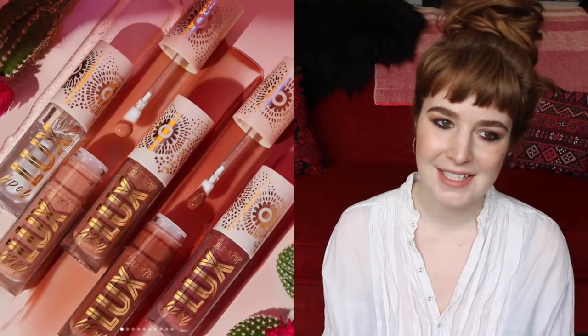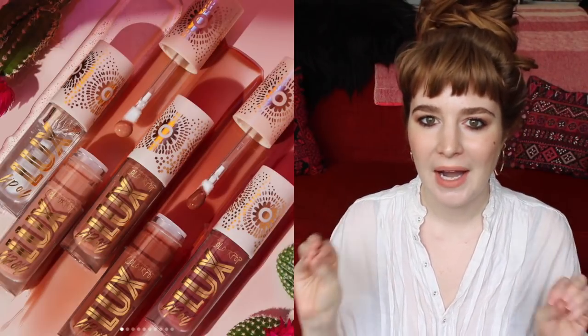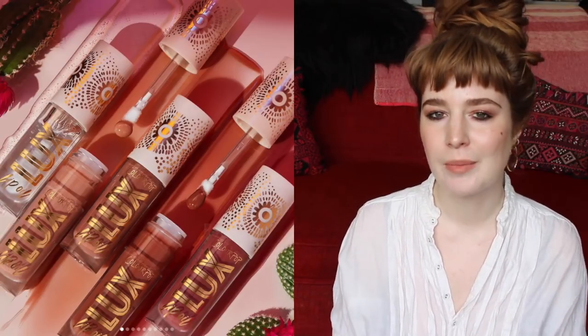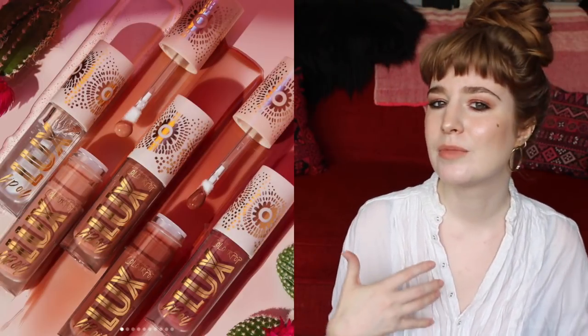So many times in the past, I've fallen victim to this desire to just take a bite out of that juicy pie of newness, especially with Colourpop lip products. And I always end up decluttering them after a while because the formulas never really quite check all the boxes. They often don't last as long on the lips as I would like them to. There's often some sort of quirk about the formula that ends up making it not my favorite.